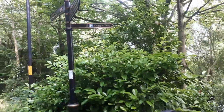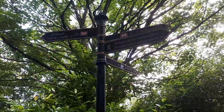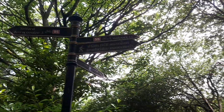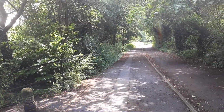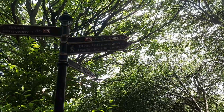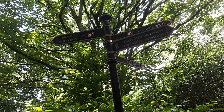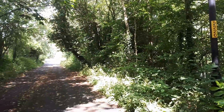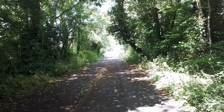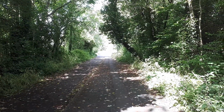Down that path is Legs Way. So yeah, like I said, following the 55 cycle route and Blist's Hill, going back that way, takes you to Blist's Hill, Ironbridge Museums and Coalport. But we're going to be going this way, which takes you toward Telford Town Centre. We are not going to go all the way to Telford Town Centre. Just a few yards in front of us. And yeah, let's carry on.